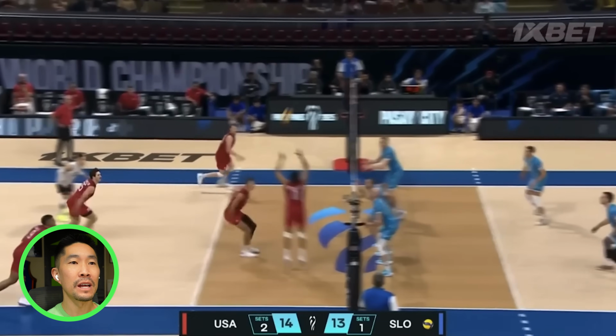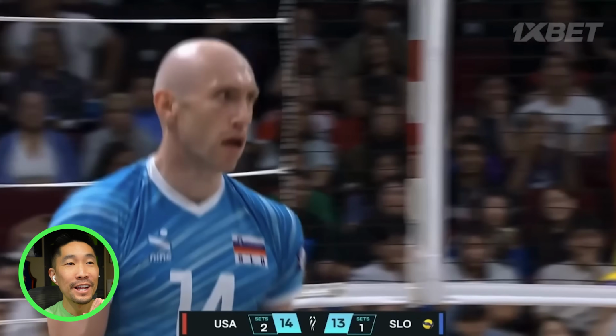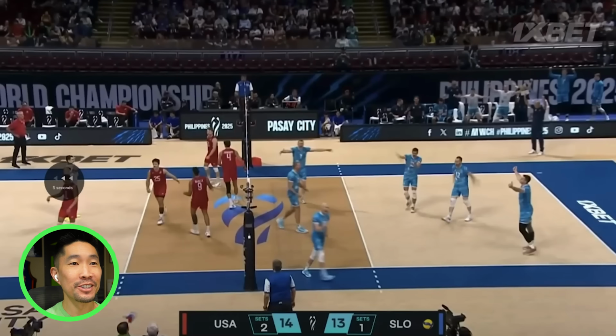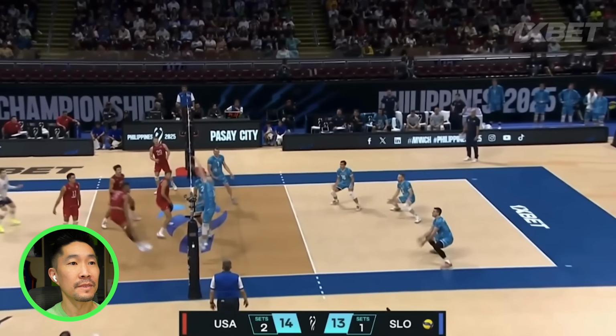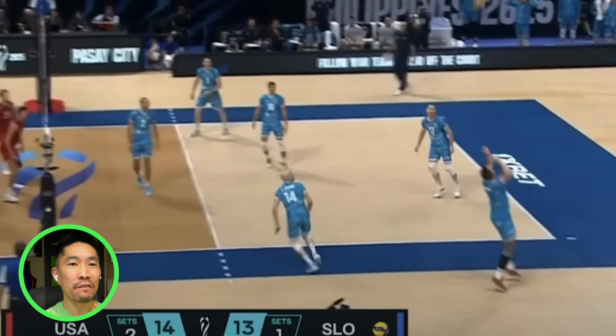Short trying to take the middle out, good choice. Oh, wow. The block sound was louder than the hit. You guys gotta listen to that sound. Up a free ball. Right, what does Christensen do next? Oh, sounds like a cannonball. Why did he free ball it over?